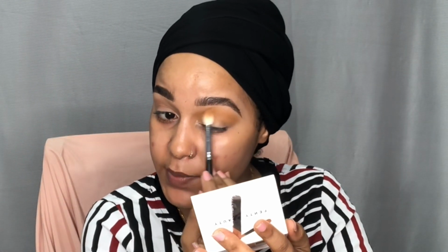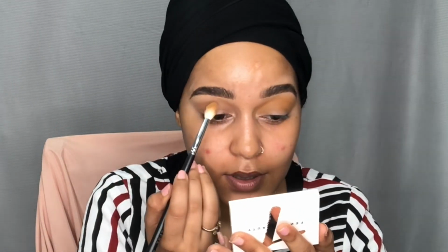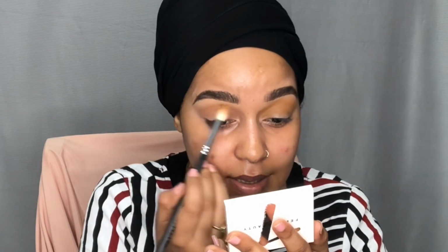Tell me if you've tried Fenty Beauty eyeshadows before. Like I have this one. This is the only one. And if you've tried them, which one's your favorite? Okay, you can build it up to a point where you can see the mustard color. It's not vibrant at all, but you can see it. Let me know what's your favorite product from Fenty Beauty.